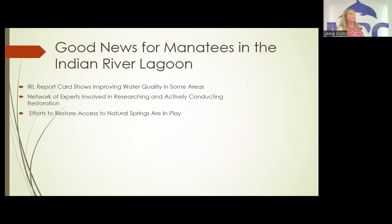So I want to leave with some good news for the Indian River Lagoon, some good news for manatees, because we never want to just be so bleak. But we're seeing some positive things. The Indian River Lagoon report card is showing some water quality improvements in certain areas. Even though the seagrasses aren't necessarily recovering at this time, it's good news because it'll set the stage, hopefully, for some successful restoration projects.